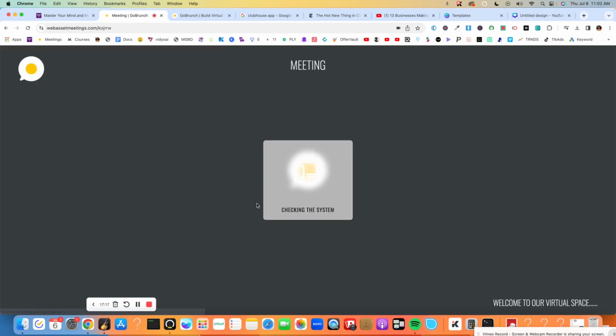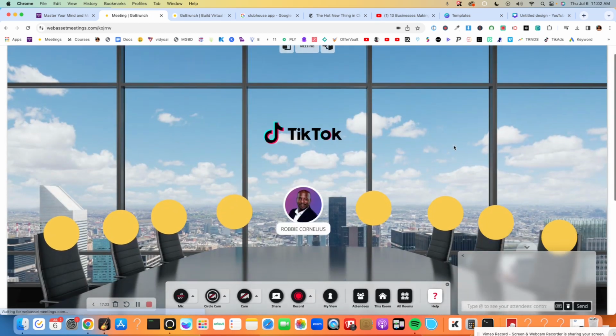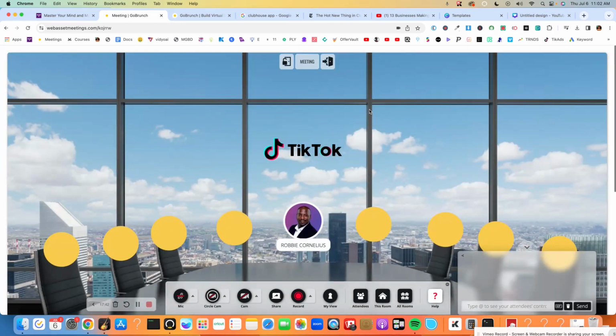And then now it's going to refresh, and you're going to have to select where you want to sit again. So I'm going to sit myself right here in the middle. And just like that, I have space. I don't know what's causing me to sneeze right now. Just like that, I have more space and a brand new background.